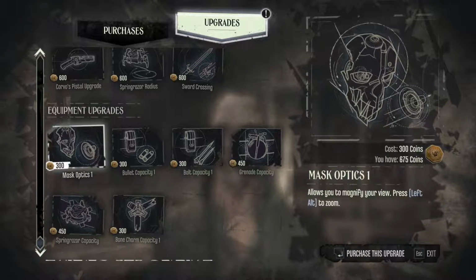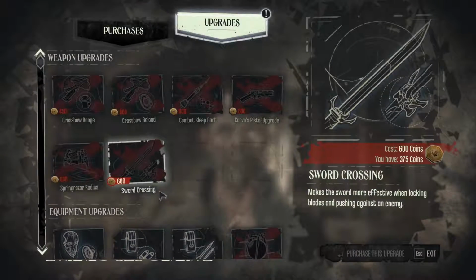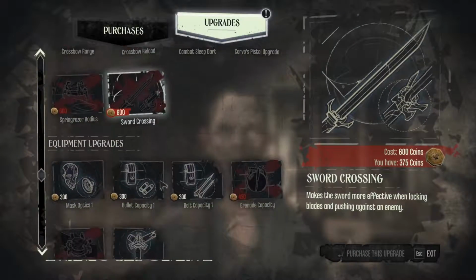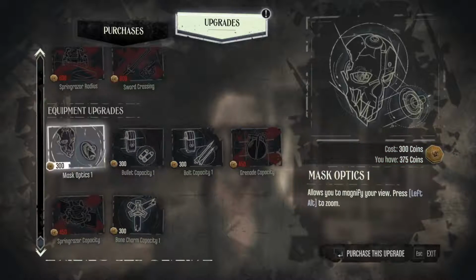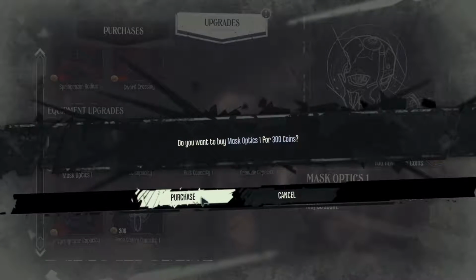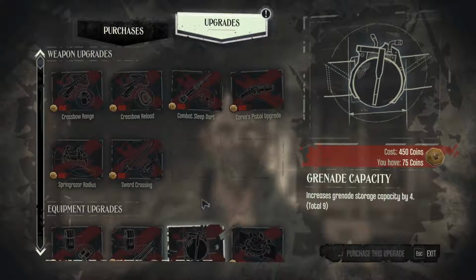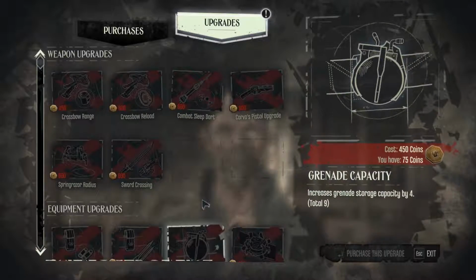Allows to magnify your view. I will do accuracy for the crossbow. And then, oh wow, it actually pumps it up. Okay, and I will do optics.